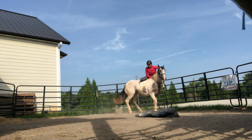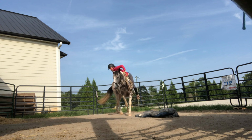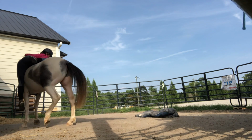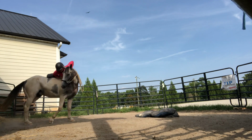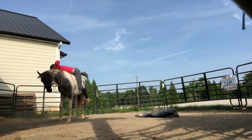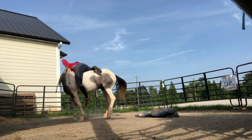He feels very tense and kind of bowed up, feeling kind of through his back. Right there, I just had him flex a little bit. Now I'm going to pop on him sideways and have him move around while I'm sideways. This is how I kind of started him to get him comfortable with me on him while he moved.